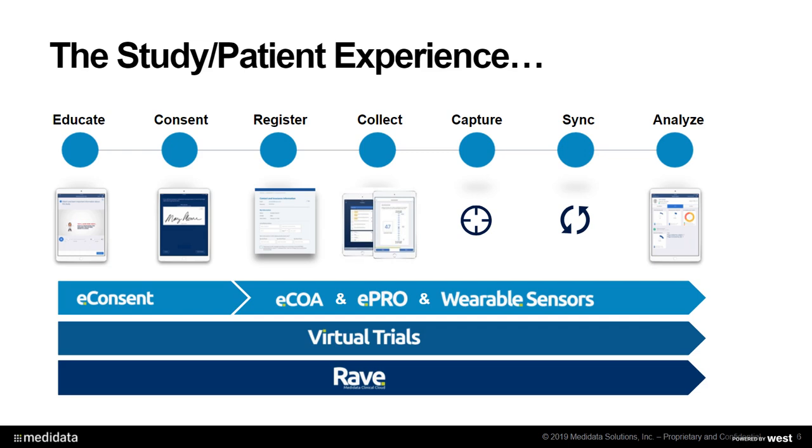But when we think about the patient experience as well as the entire study experience, it is more than just eCOA in many cases. When you have a patient that comes into a clinical trial, you want to change the process and how things are happening. So today we're going to focus on eCOA, but there's more beyond that Medidata is working on.